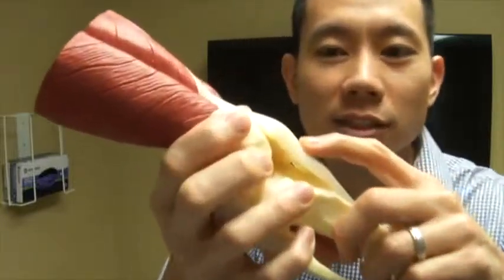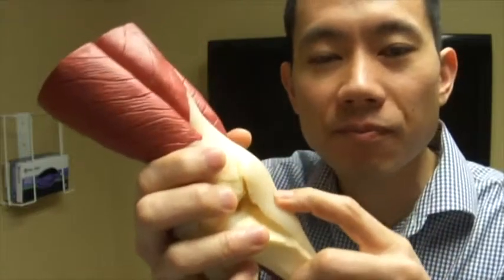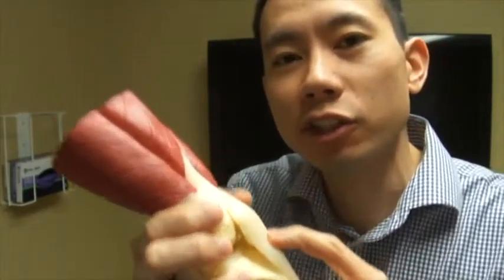The patellar tendon is located right below the kneecap, right in this soft area of your knee. Tenderness in here after jumping or after sports could be an indication of patellar tendinosis, also known as jumper's knee.